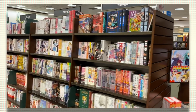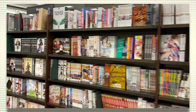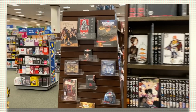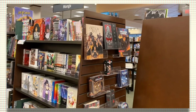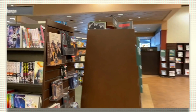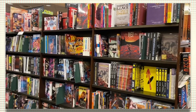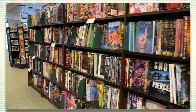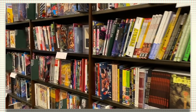So what you're seeing right now in slow motion is the Western comic shelves. And as we turn the corner here, we see the manga. The manga in this store is double-sided. We've got close to 20 shelves that are manga compared to 4 that are the North American comics, which is actually less than normal. The manga wraps around multiple times in this shop. And it's staggering to see that level of difference.